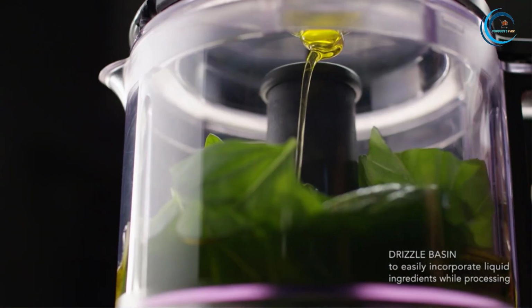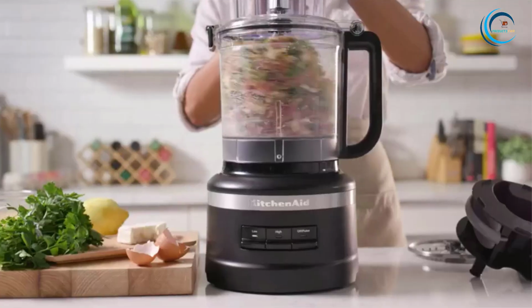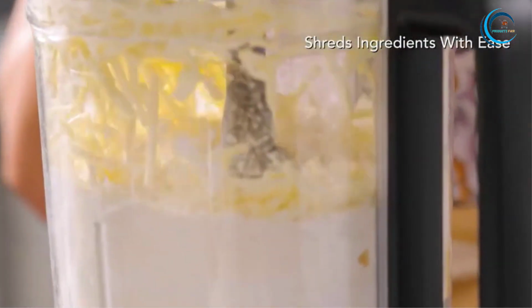To help you make an accurate decision, I've done much research, read tons of reviews, and compiled a list of the best food processors from reputable brands. After a lot of research, I found these products for people like you.